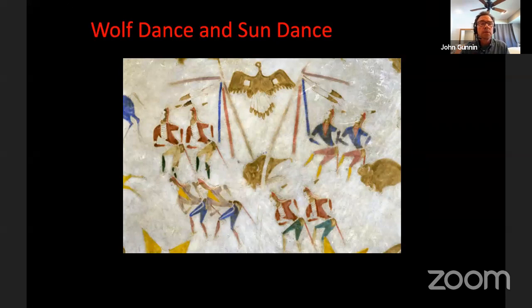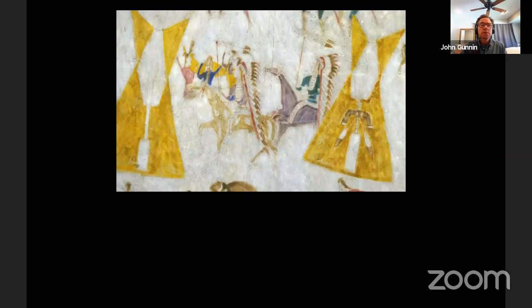This is the part I wanted to talk about, that the sun dance was a sacred dance, and it became outlawed, and so it went underground, and the wolf dance was a dance that was fine to depict. So the two dances kind of became conflated or combined in a way, and then that was something that could be produced without getting in trouble. Okay, so here's some nice details.